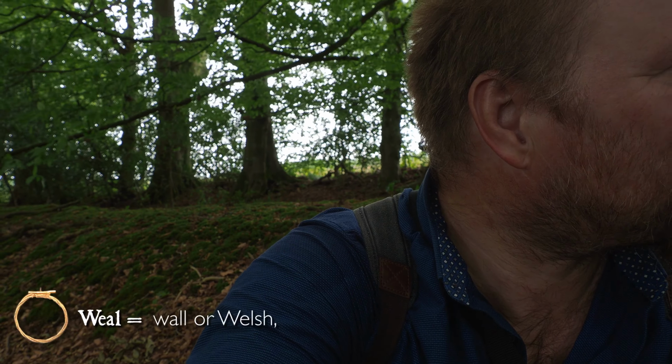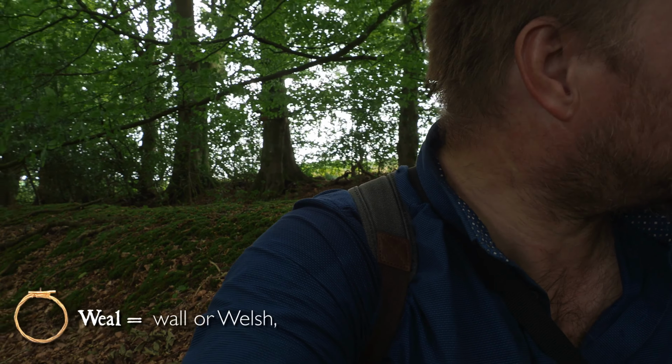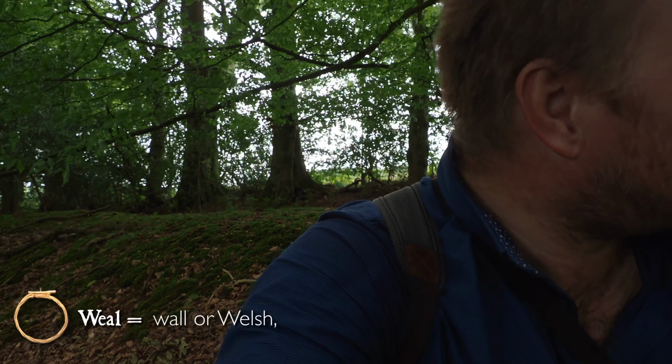So this is the Weal Way, and this is the Weal. I think it means wall rather than Welsh, because it is wall-like. It's not a ditch. There is a ditch on the other side. It actually seems to be the same level on the other side, so it could be one of those.